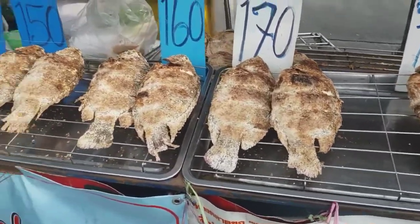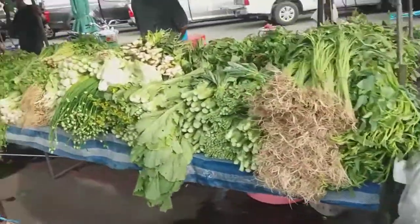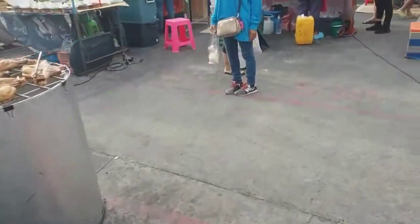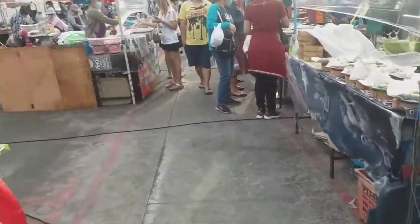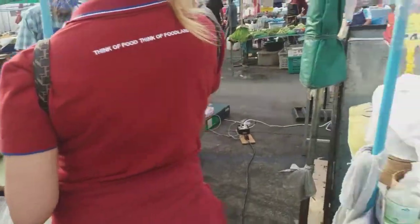And big fish. And plenty of packs of vegetables. Sawasdee krap. As you can see, people are very friendly. All Thai people are very friendly. It's very sunny and there is a nice breeze blowing.